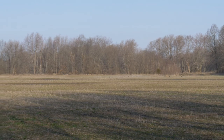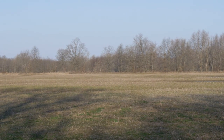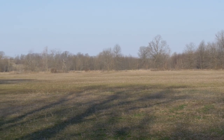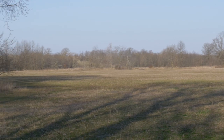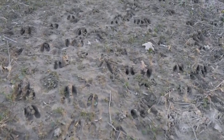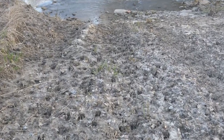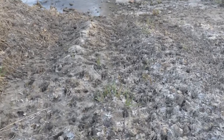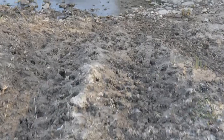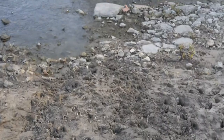Now we're on the east side of that field looking back west. As you can see, there's some geese out here. Looks like the deer and turkey like to walk the east side of this field. As you can see, we're getting right across Bear Creek right here, and a deer is just like a human and will always take the easiest path. As you can see, they like to cross this creek crossing.